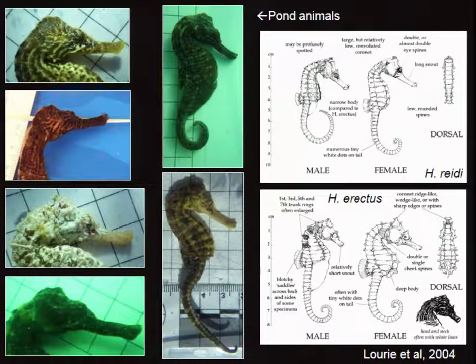When I showed up in the pond, I, as a seahorse biologist, had this resource available to me. This is the world-known guide by Sarah Lourie, the Seahorse Guide. The top pictures are Hippocampus reedi. The bottom pictures are Hippocampus erectus. You can notice by looking at them that Hippocampus reedi have longer snouts and slenderer bodies, and Hippocampus erectus have short snouts and fatter bodies.